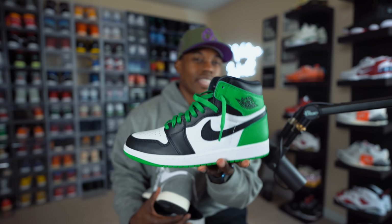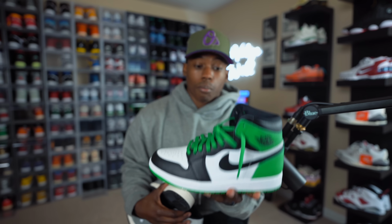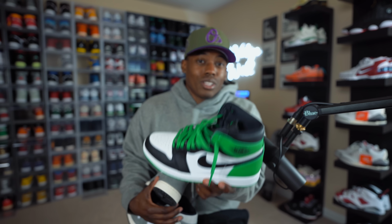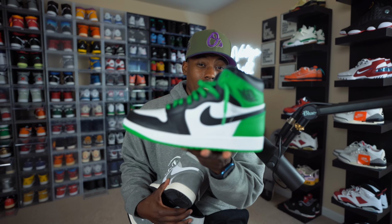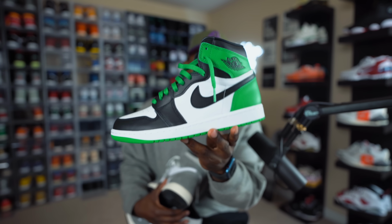I know we had that excuse last year where they were dropping too many dope colorways, so everybody pushed the other ones off on the back burner, but there hasn't really been much dropping so far in 2023. We got the SB Air Jordan 4s, of course, and the Reimagined 3s. But other than that, what else crazy have we gotten, where people are not crediting Jordan Brand with dope colorways like the Air Jordan 1 Lucky Greens?